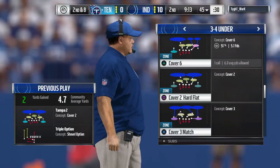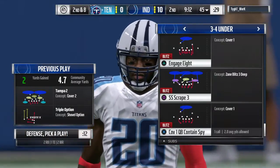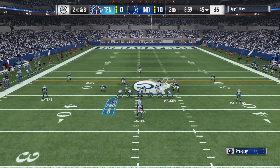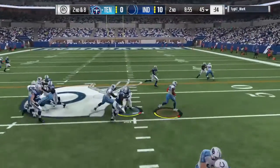And that changes the playbook a little bit now for the guy calling plays. 2nd and 8. Now he's got to probably think about going to the air instead of maybe staying with the ground game. See if they stay on the ground for 2nd down. And they'll run it here.